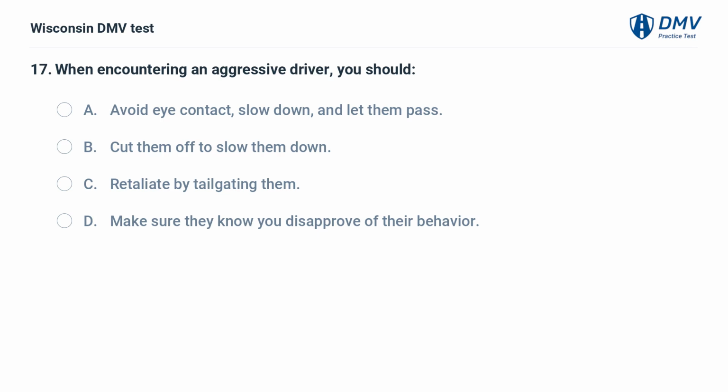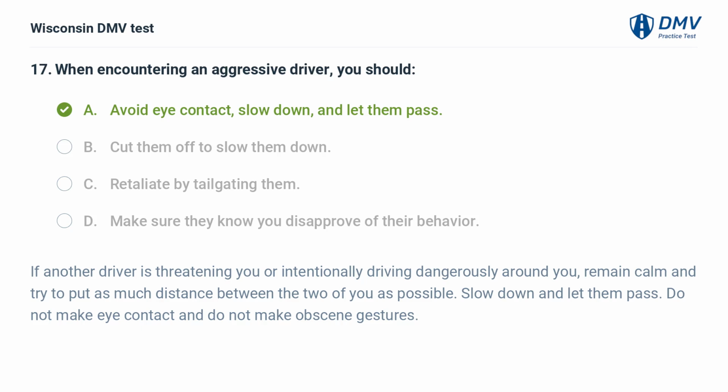When encountering an aggressive driver, you should A. Avoid eye contact, slow down, and let them pass. B. Cut them off to slow them down. C. Retaliate by tailgating them. D. Make sure they know you disapprove of their behavior. A. Avoid eye contact, slow down, and let them pass. If another driver is threatening you or intentionally driving dangerously around you, remain calm and try to put as much distance between the two of you as possible. Slow down and let them pass. Do not make eye contact and do not make obscene gestures.